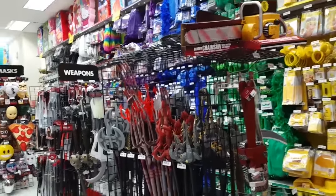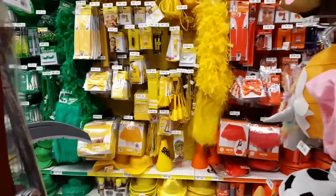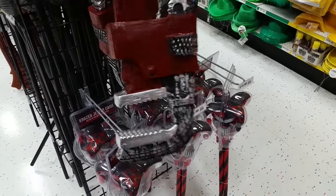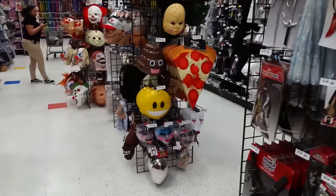Just seems like something that people would cry out over. So now we're going to party stuff. Oh, there's a big wrench, pipe wrench. Is that a better looking one at Spirit? We're going to have to go over there so I could show that.